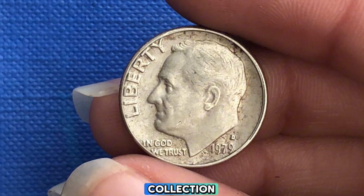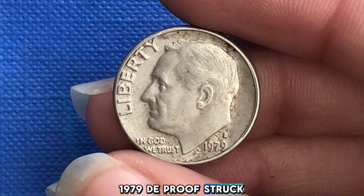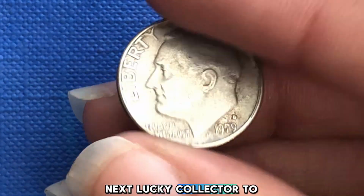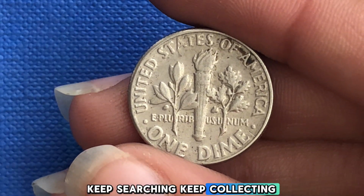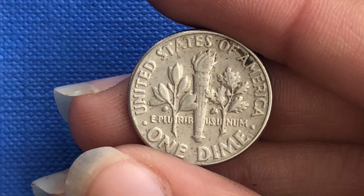So, go through your collection, look for that elusive 1979 D proof-struck Roosevelt dime, and who knows? You could be the next lucky collector to cash in on one of the most valuable dimes in circulation. Keep searching, keep collecting, and you just might strike gold with a single 10-cent coin.